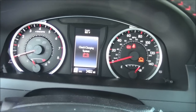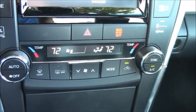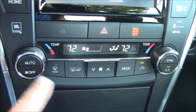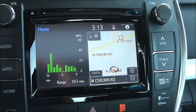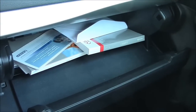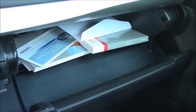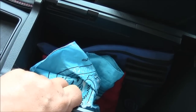We have a very nice, easy to read gauge cluster, by the way. The climate control system is very simple. Just a couple knobs and a few buttons. The radio navigation is easy to use too. The glove box is too small for a car this size, but it will do. Decent storage compartment here to make up for the small glove box, so we're not complaining.